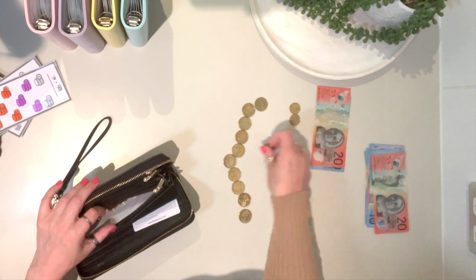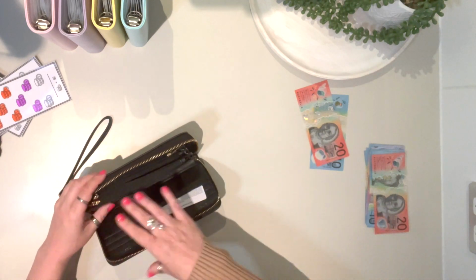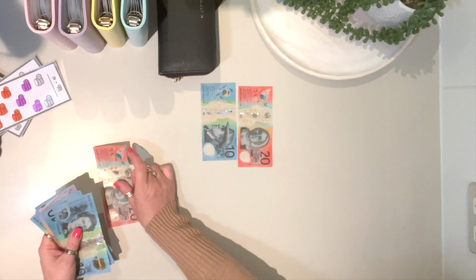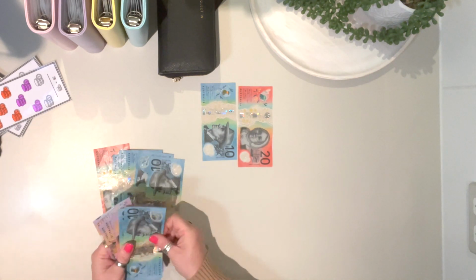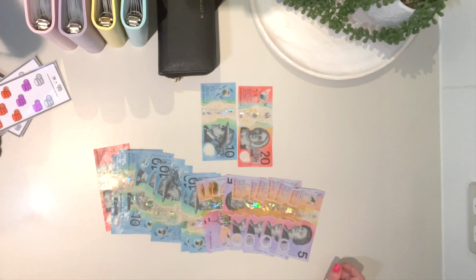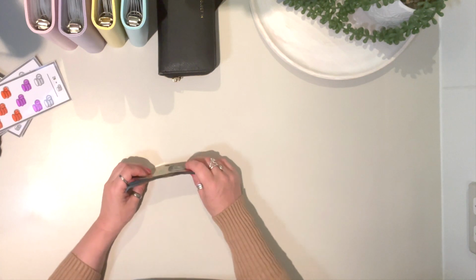Then when I go to the supermarket, yes, you can guess what I'm going to be giving the tills, all this change. So that $30 is going into the food budget in the black purse. And I've just pulled out $30 worth of notes. That's from the $2 challenge, that's from the $1 challenge. This is from the getting in front challenge, and there's 20, 30, 40, 50, 60, 70, 80, 90, 100, 10, 20, 30, 40, 50, 65. So there's 165 there plus the 30. So we've got $195.